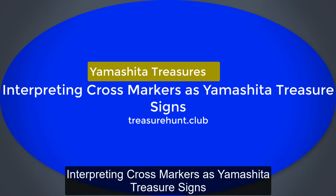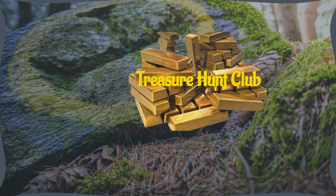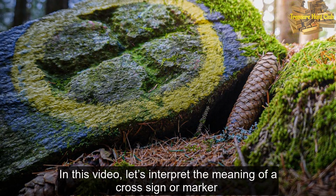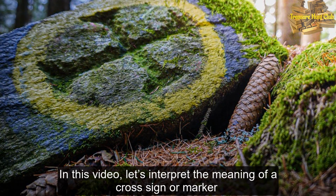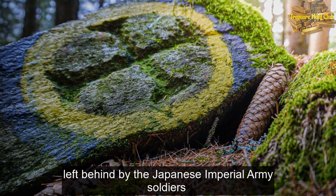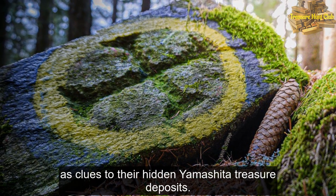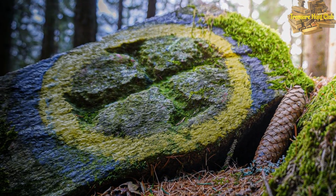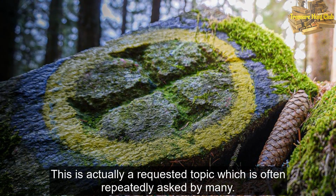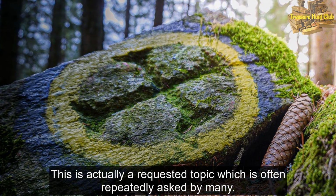Interpreting cross markers as Yamashita treasure signs. In this video, let's interpret the meaning of a cross sign or marker, left behind by the Japanese Imperial Army soldiers, as clues to their hidden Yamashita treasure deposits. This is actually a requested topic, which is often repeatedly asked by many.